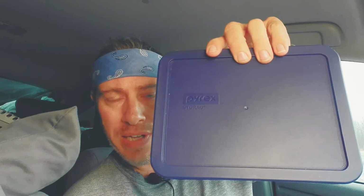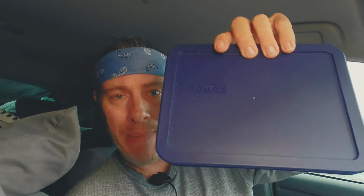Another great thing about this is it holds a ginormous amount of food. In this here, you can buy one of these. So there's a couple of different options you have. You can buy one of these Pyrex baking dishes. This is a glass baking dish with like a rubber top.